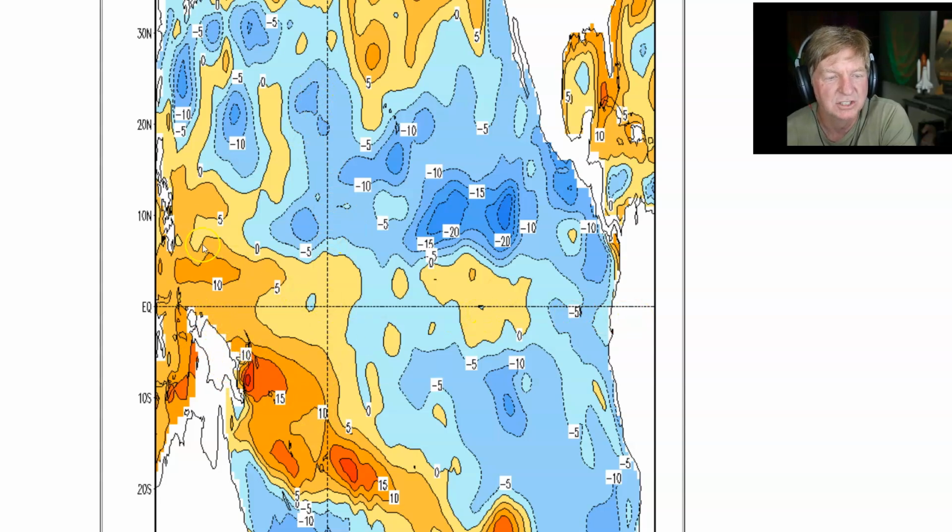All right, so the yellows, oranges are positive anomalies. The sea surface height is higher than normal. What that typically means is if you have warm water at depth, it expands, it pushes the water above it up and creates a bulge on the ocean surface.